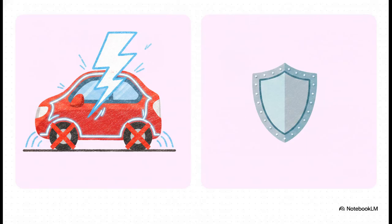Okay, let's take a second to clear up a dangerous, widespread misconception. Lots of people think that if you are in a car during a storm, the rubber tires insulate you from the ground. Actually, scratch that. It is a total myth. It's actually the metal frame of the car acting as a Faraday cage that channels the electricity around you and safely into the ground. Those rubber tires do absolutely nothing to stop 30,000 degrees of plasma.